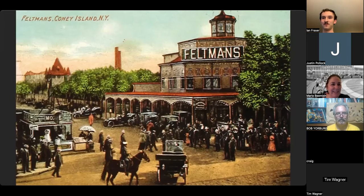And here is a picture, or a postcard, of his restaurant and beer garden. Right on the left, where that Moxie stand is, is where the Cyclone roller coaster is today. And on the right is the current modern-day Luna Park, which has no connection to the original Luna Park that was on the other side of the street.